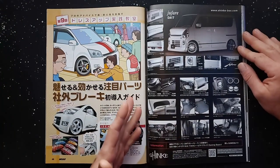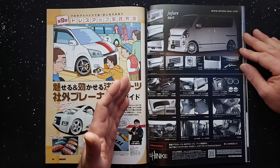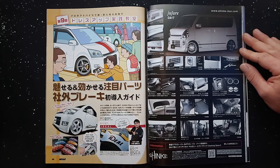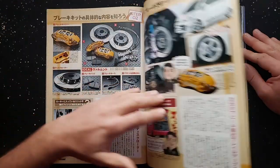Over we go. Some body kits. Some, let's call it flair, if you will. Nothing that's going to make your car any faster. Just how it looks, basically. Ideal. What isn't ideal is the price, because they're quite expensive. Even used, these go for quite a lot of money. Over we go.